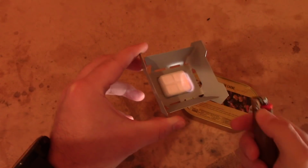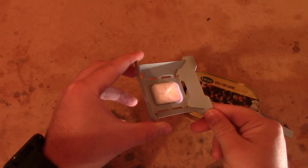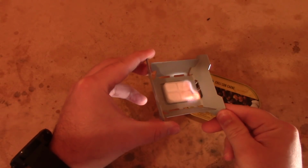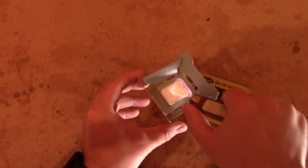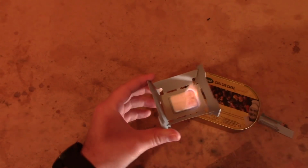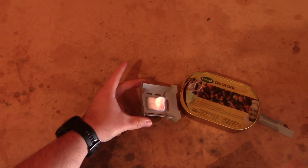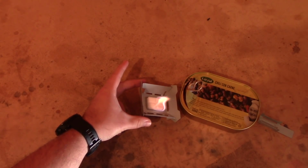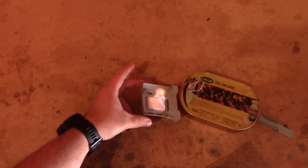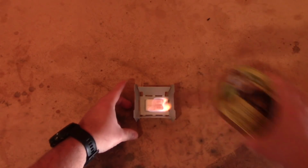Yeah, there it goes. Just kind of try to spread that among the whole tab. It only wants to... Hey, come on, man. Well... trying to get the whole tab lit there. Alright, so anyway, you get the gist of it. It'll get there.